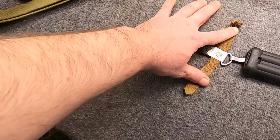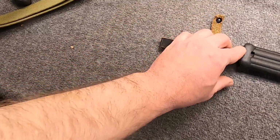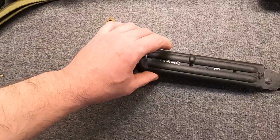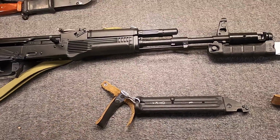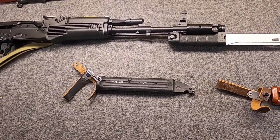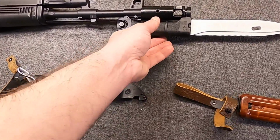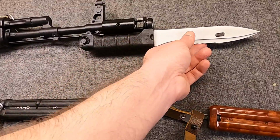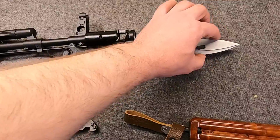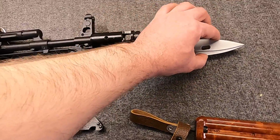For example, there's an export model with more of a canvas hanger, full size, but yeah, it's kind of the progression. Once they hit the AKM pattern, it doesn't change much, especially until you get to this one. This one at least does have a different blade. And in some ways, this blade does kind of remind me of the original AK47.